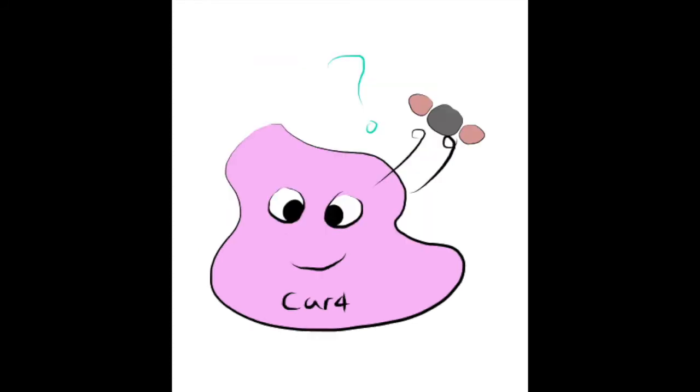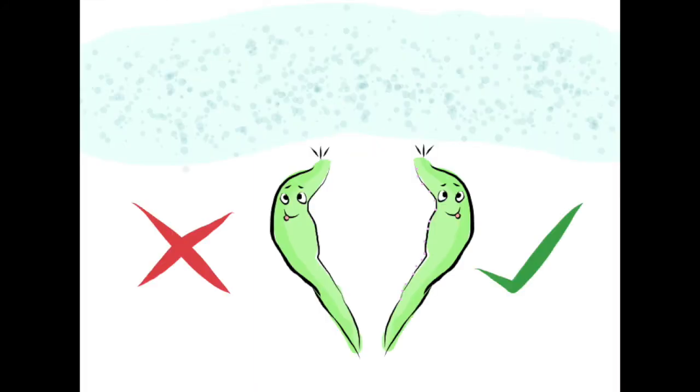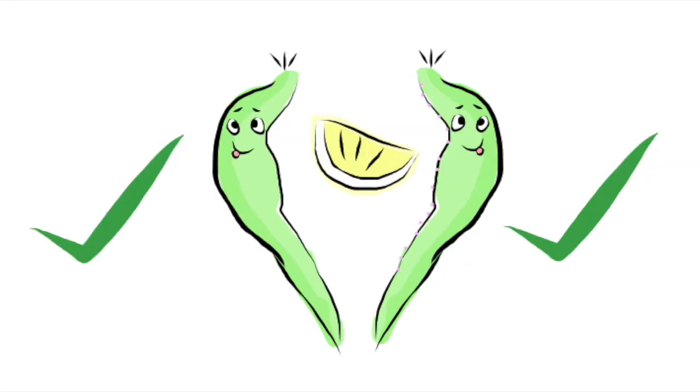To check that this protein really is what allows us to detect CO2, the scientists kept the sour cells working, but removed CAR4. If CAR4 is our mystery messenger, what do you think the scientists would expect to happen? That's right, they wouldn't be able to detect CO2, and that's exactly what happened. Additionally, even though the sour cells were missing CAR4, they were still able to detect sour things like lemons.